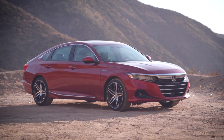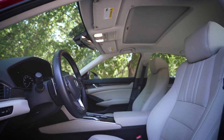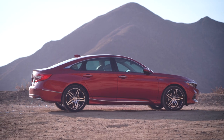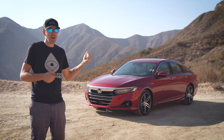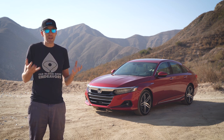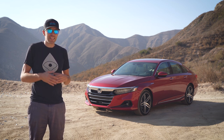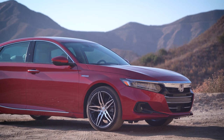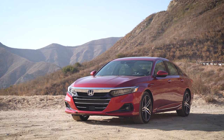Throw in the EV-like acceleration, spacious and comfortable interior, great ergonomics, excellent handling, and elegant styling, this family sedan can almost do no wrong. Yes, it's not exactly the most efficient hybrid you can buy. I was never quite able to get the rated fuel economy out of this thing, even after hundreds of miles of driving. But the overall experience of this vehicle more than makes up for those nitpicks.